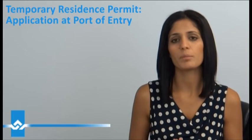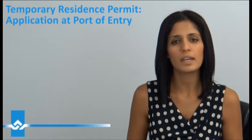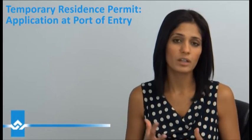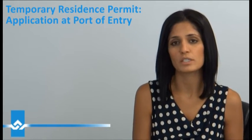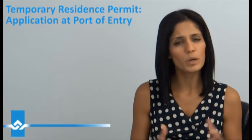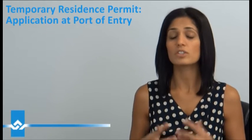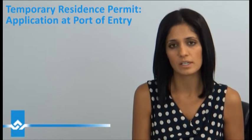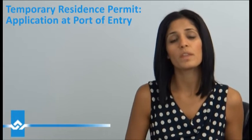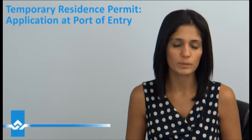But as a rule of thumb, the bigger the border, the better, because they have more officers to deal with it. Plus, they have more expert officers that have seen such applications many times and know exactly how to deal with you. The smaller ports don't necessarily have the officers that have such knowledge. They usually don't deal with applications such as these, and so they may just refuse you entry just because they may not have the necessary information.